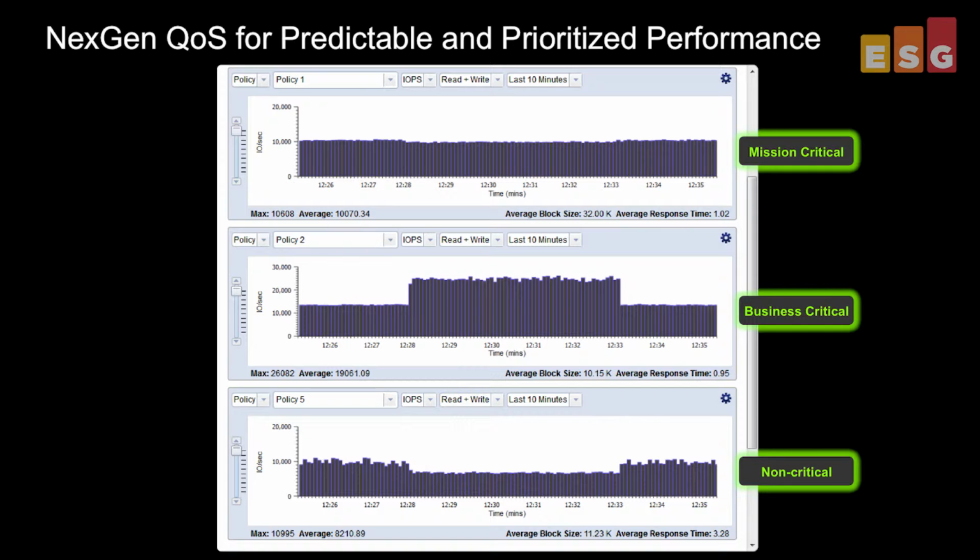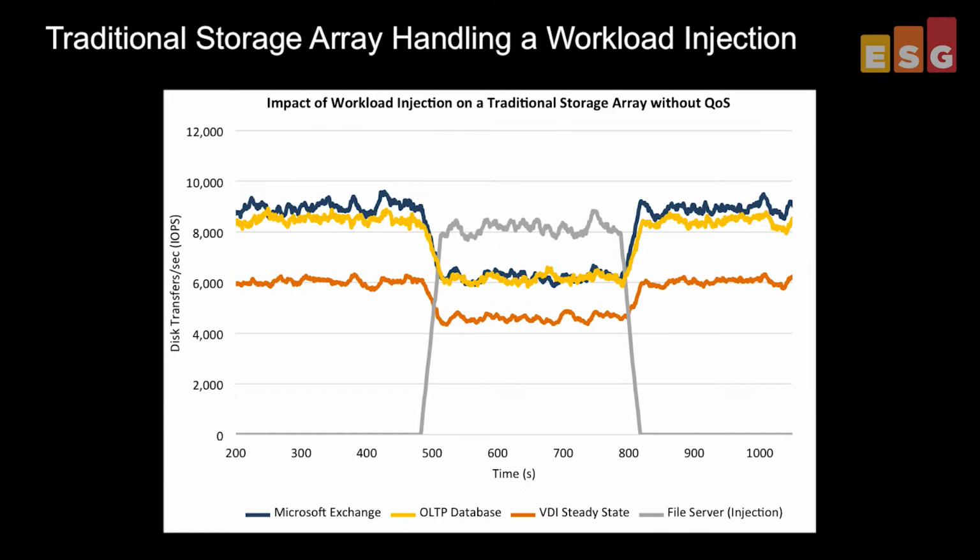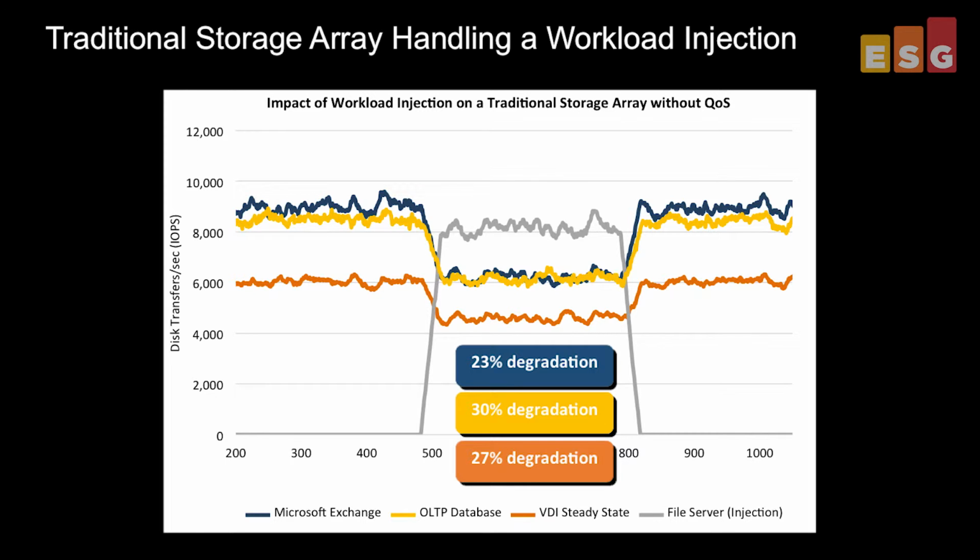We tested the functionality of NexGen's QoS to show how you can achieve predictable performance for mission-critical applications. We ran 3 virtualized application workloads and injected a 4th to see the impact it would have on the other 3. The key takeaway here was that performance of the mission-critical application went unhindered during the injection. When the same scenario was tested on a traditional hybrid storage array without QoS, the 3 primary workloads saw degradations of as much as 30%.